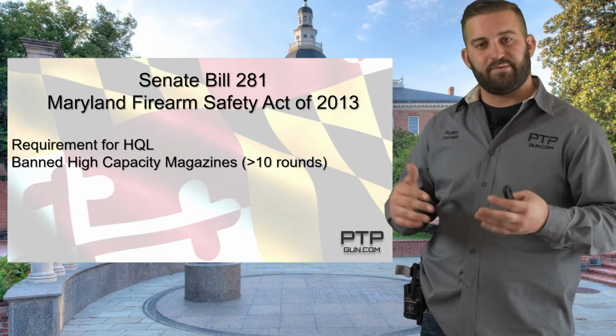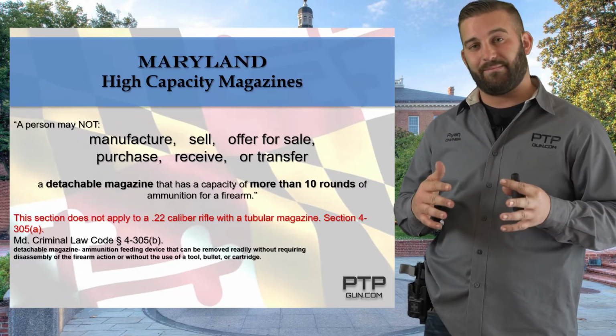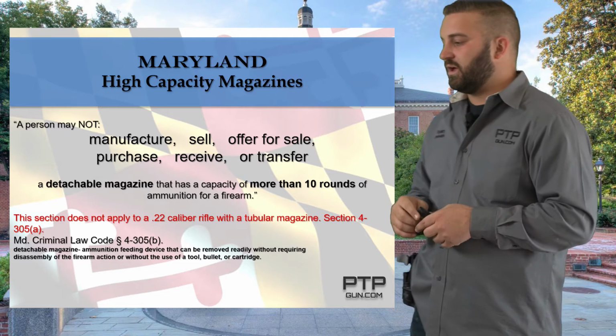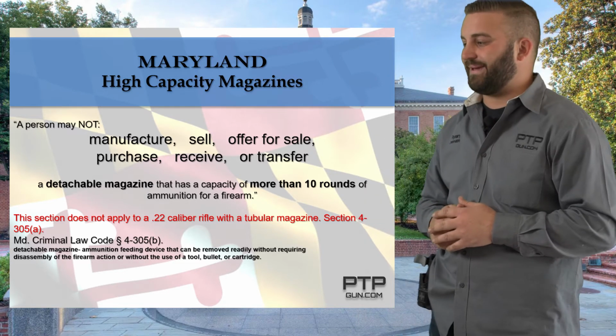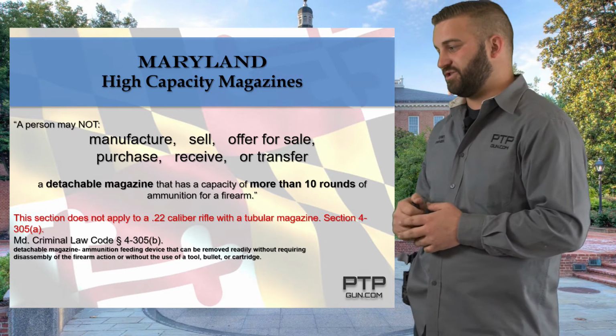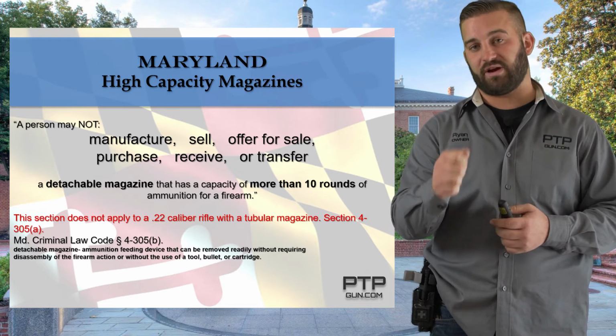Now again, Senate Bill 281 did several things, including the HQL, but it also limited the capacity your magazines can hold. Let's talk about that. How it's worded is, a person may not manufacture, sell, or offer for sale, purchase, receive, or transfer a detachable magazine that holds more than 10 rounds.